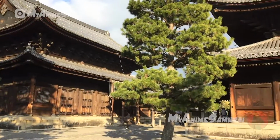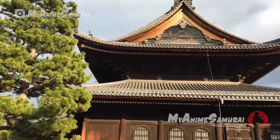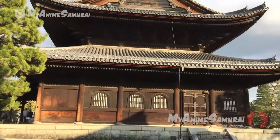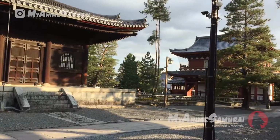To be honest, I didn't know about this place in advance. I was just walking down from Ninna-ji Temple to Hanazono Station and I was looking for a shortcut and I ended up here, which I'm very glad I did because the place is awesome.